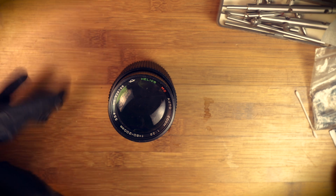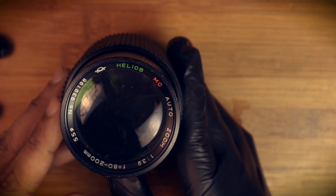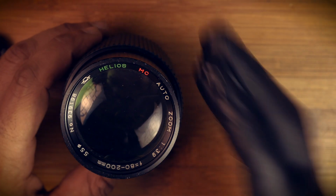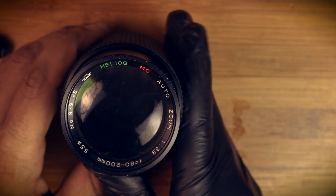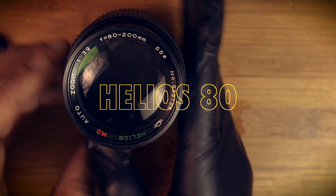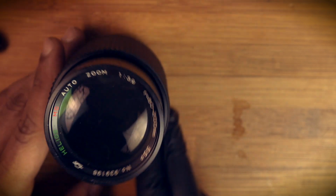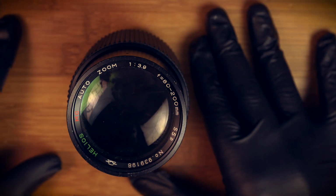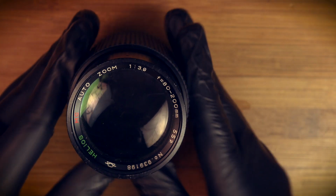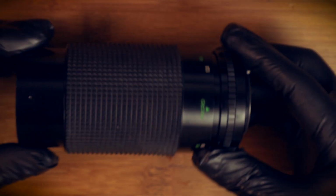Ladies and gentlemen, here comes the... Sorry, I have some difficulty saying the name, and you will understand why. Helios Zoom 80-200mm f4. And I will tell you right away, I wasted 20 bucks, because this zoom has so many issues, it's unbelievable.